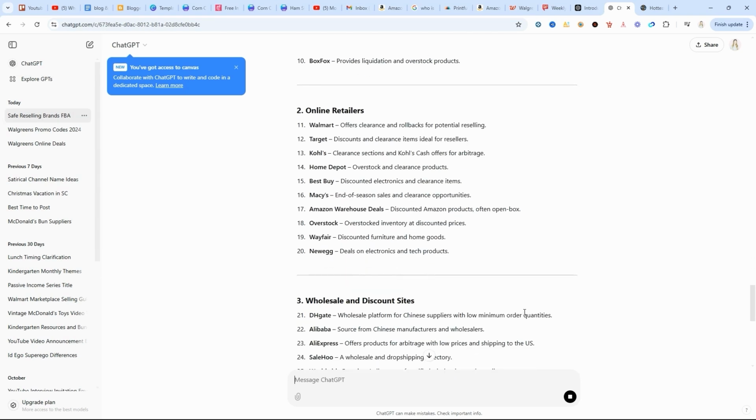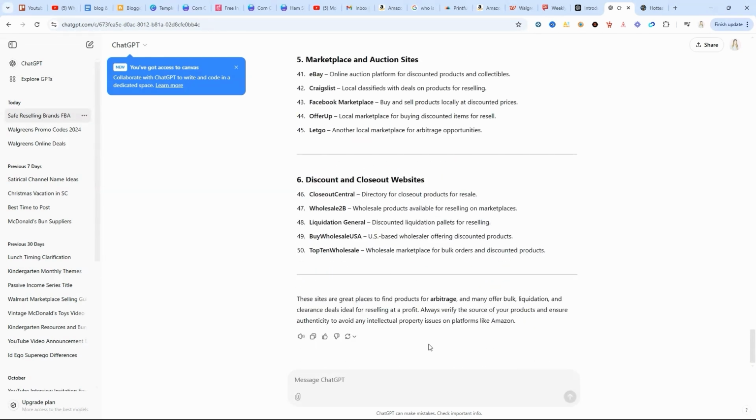And if 50 are not enough for you, you can keep customizing your responses, putting more in and asking it to deliver more data. For example, if I didn't like a lot of the options in those 50, I would say, give me 50 more, and then it would list them through.